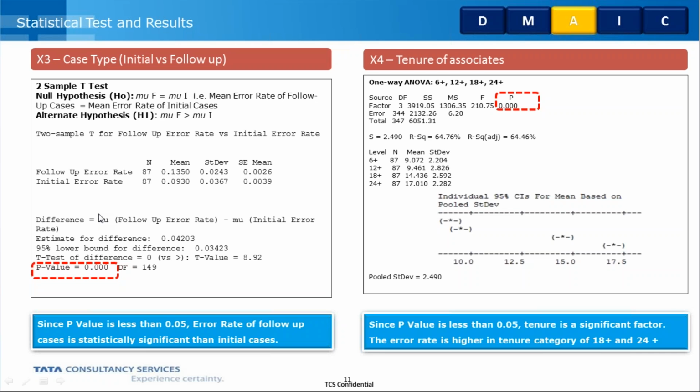As I was mentioning, initial cases are the ones which are received for the first time, and follow-up cases are the ones which are received after the first version is closed. So we categorized it into two types of cases, the initial versions and the follow-up versions, and also derived an error rate for both. In order to understand if there is a difference between the mean error rate of follow-up cases and initial cases, we did a two-sample t-test, and we found that yes, there is a difference in the mean error rate. Follow-up error rate was high at a mean of 13.5 and initial error rate was at 9.30. So this helped us to further analyze the causes why the follow-up error rate might have been high.